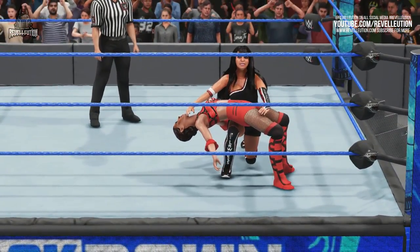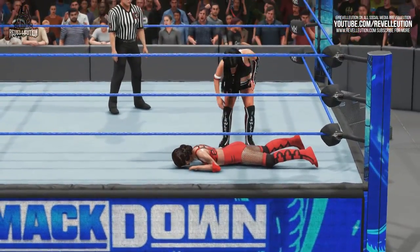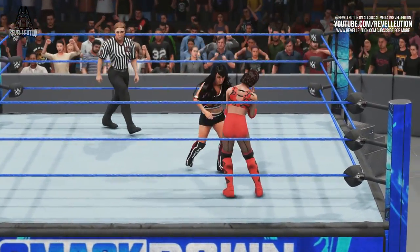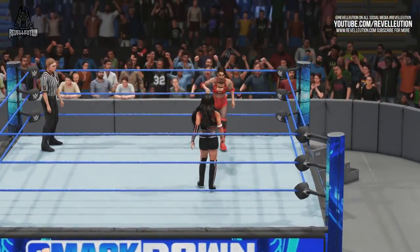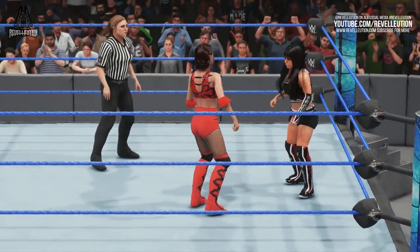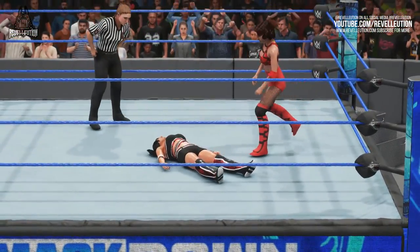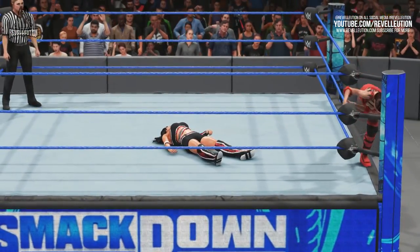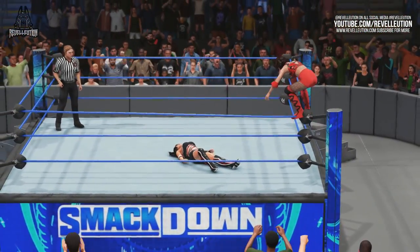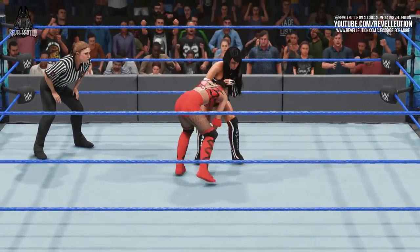Oh, this is not good at all. The pin. Oh my goodness, this hurts. Oh! Looks to me like these superstars are running on fumes right about now. Nasty impact. What's coming next? Big slam. Oh, going to the top. High risk. Look out. A few inches off there. Inches? She missed by at least a foot, Cole.